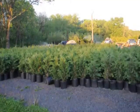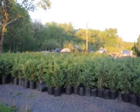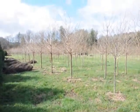This is a block of 3-foot Leland cypresses that we ship across the East Coast. We also can install. These are Yoshino cherries. That one right there that we're looking at is about a 3 to 4 inch caliper.